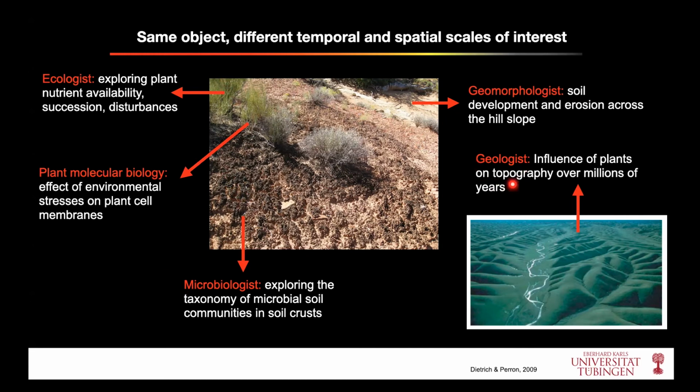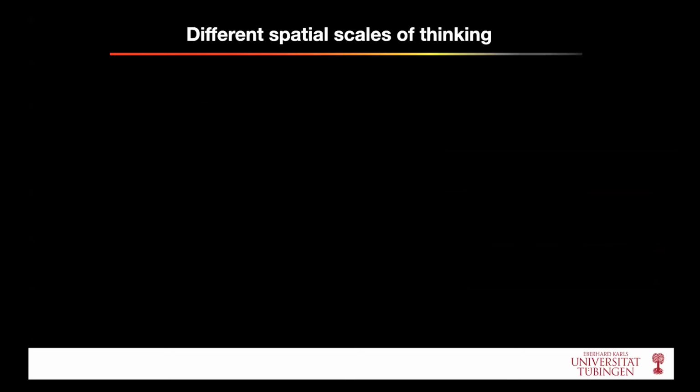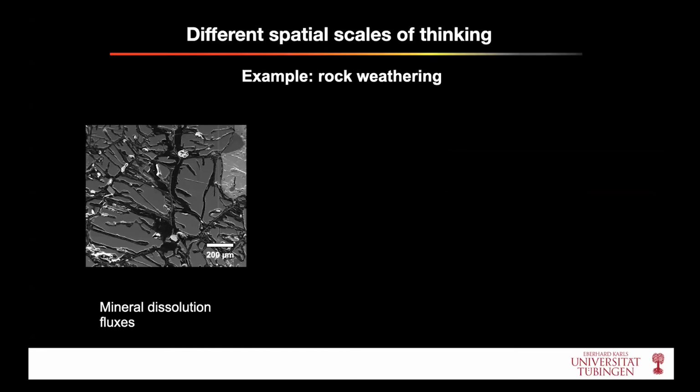And then if we go to even different scales, a geologist would be thinking, okay, we have a certain density of vegetation on this landscape, how does that influence the overall shape of the topography that we might get in the setting here? The key point is that we can think about this on different spatial scales and also different temporal scales. And I want to start first by giving an example of different spatial scales of thinking. And that example is based on rock weathering.